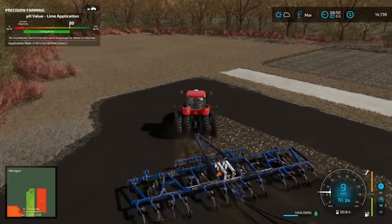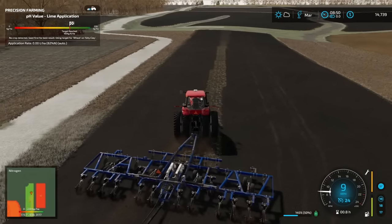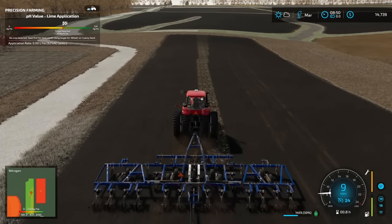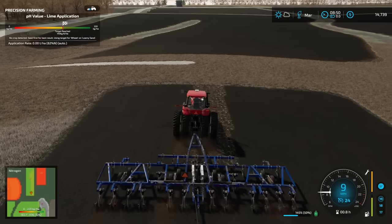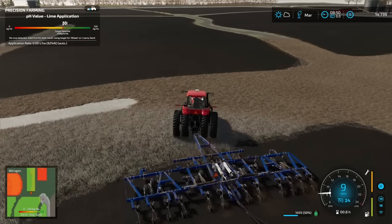So if we can go ahead and knock out some of those other things, because we're also at 50% on these tanks. One of these tanks has completely emptied, so we're gonna have to make sure we're continuously putting down every pound that we can, but we also gotta make sure we're doing it the correct way. And so this is right here, the last little bit we're doing for right now.